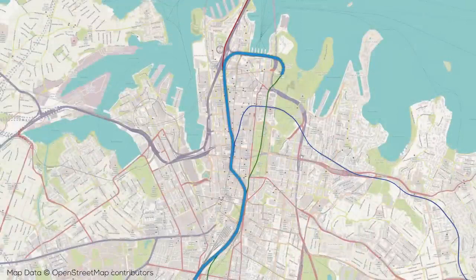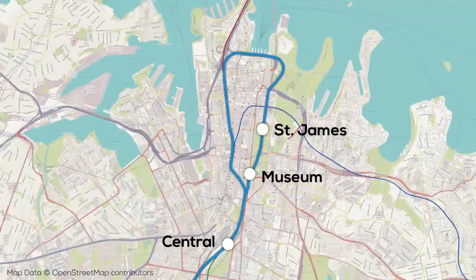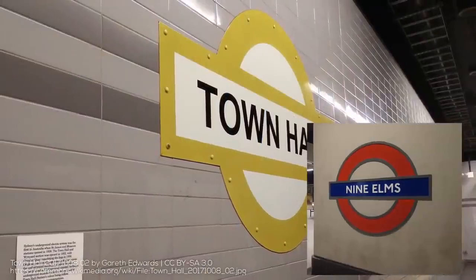Continuing east, the tracks turn back underground before looping back south and running through St. James and Museum, but not that museum, back to Central. This does enable some changes from one service to another as well. I do have to point out that the signs at some of the CBD stations as well bear a striking resemblance to another railway city.